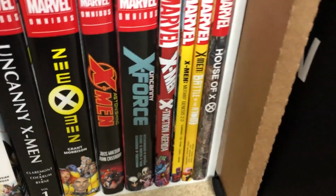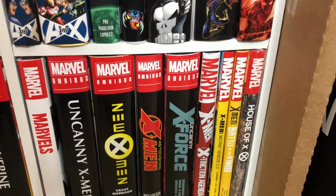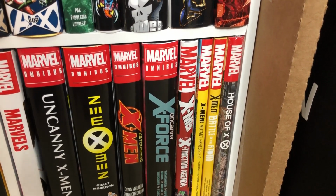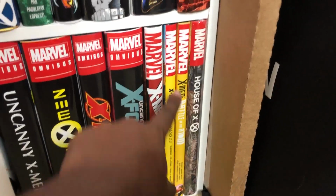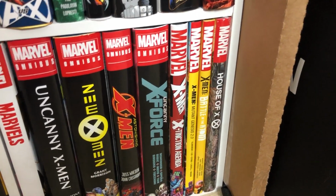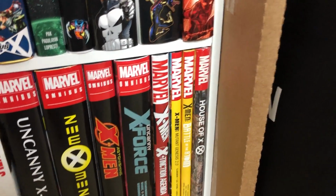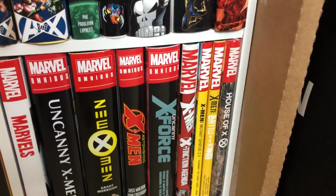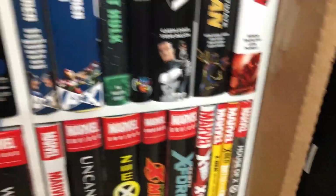Then I got the Mutant Genesis 2.0, which is just the Jim Lee run on X-Men, but with digital colors. X-Men Battle of the Atom, which was an Ollie's find for $10. And of course, the House of X DM variant. It's the book that got me into comics, and it's the artwork from that Mark Brooks connecting cover. So it's still sealed, and I still have the single issues, but I'll probably break it open next year when I want to do a reread.